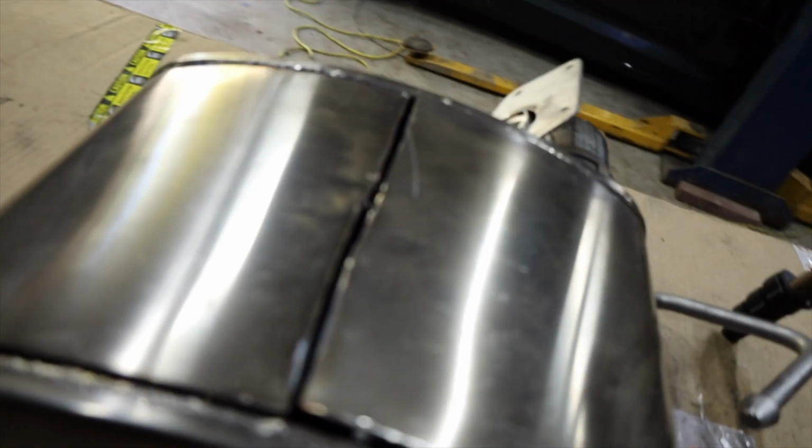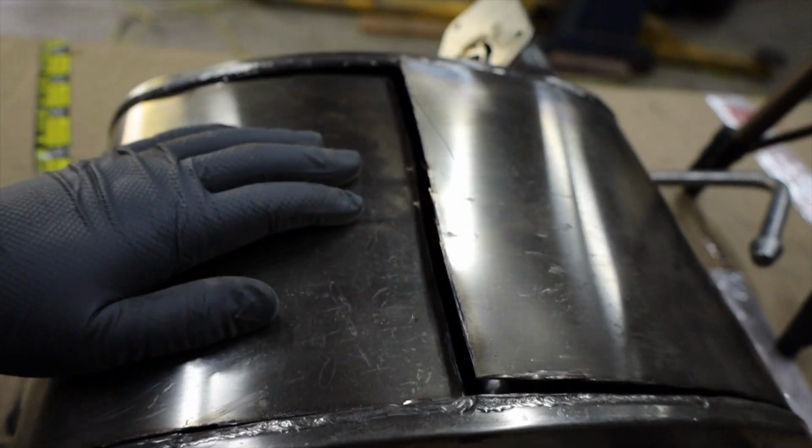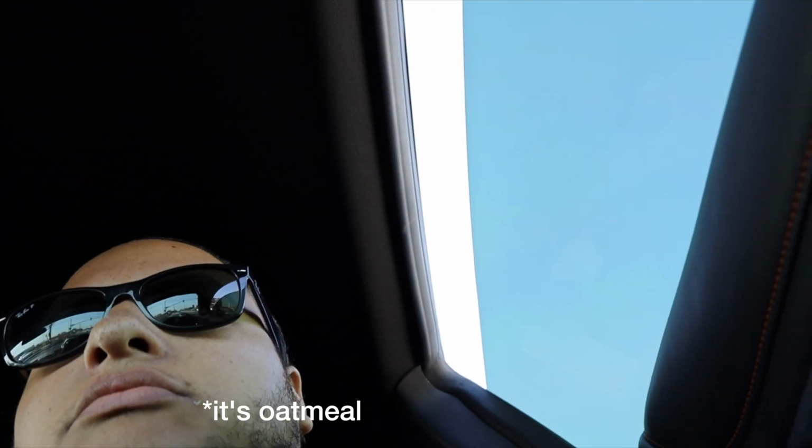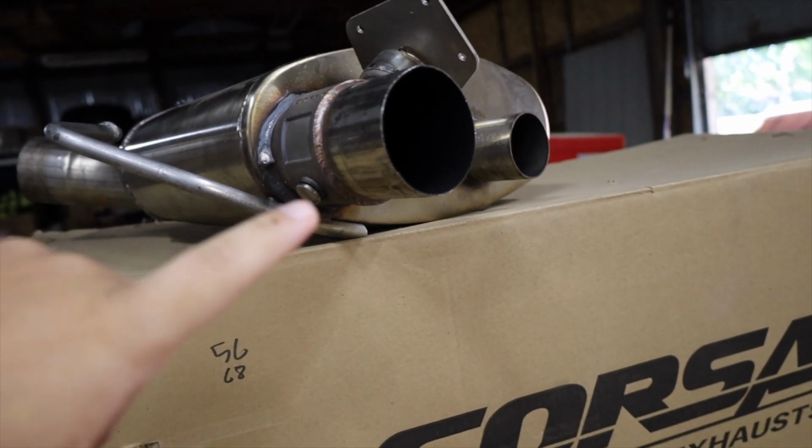All right, you guys. There's a little peek into there. Well, now you know what this exhaust sounds like.